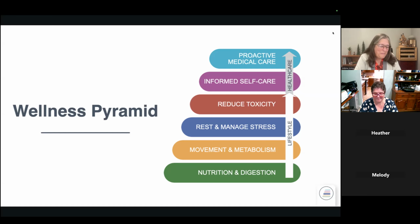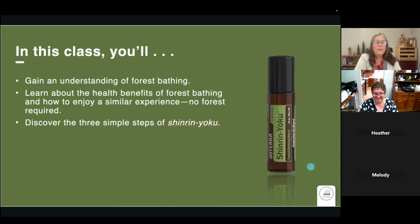Yes. Okay. So, there's lots of different natural ways to address stress. We are going with forest bathing. So in this class, what we're hoping to have is to gain some understanding of what forest bathing is. It's kind of a new concept for all of us.